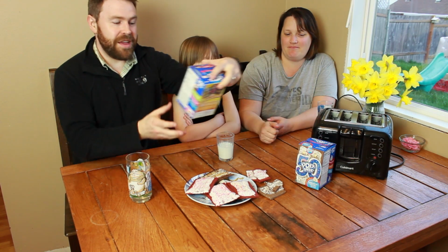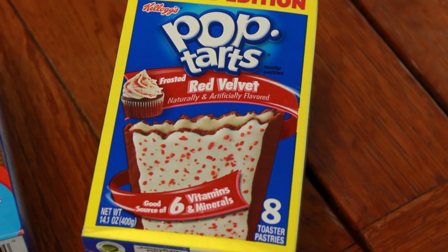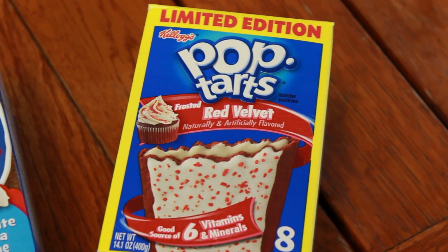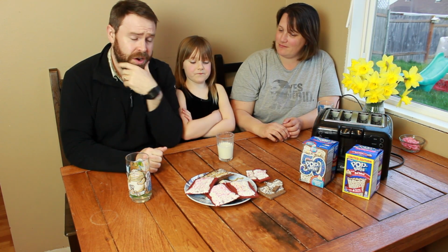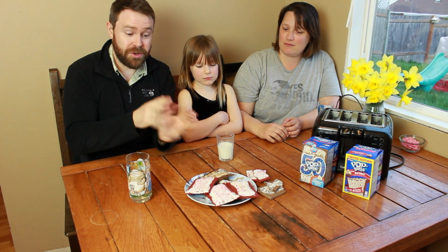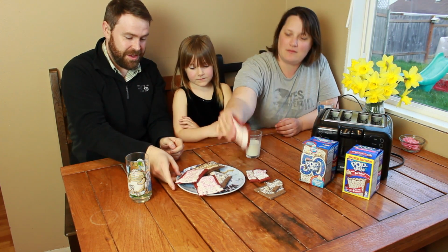Sounds good. And then the frosted red velvet, which the girls are oohing and aahing over. I don't like red velvet cake, but this smells really good in the toaster. Who wants to smell? Because some people take their Pop-Tarts on the road and don't toast them, we will try both and get an overall rating. Let's start with the red velvet, toasted.